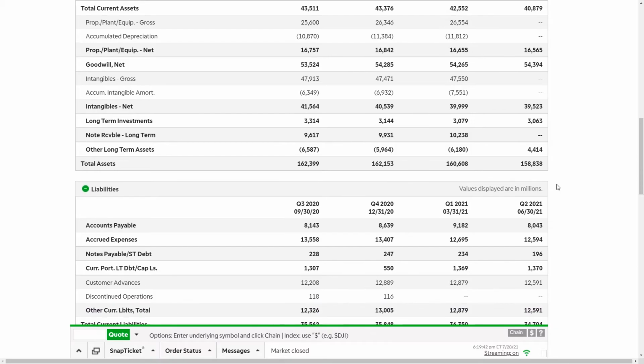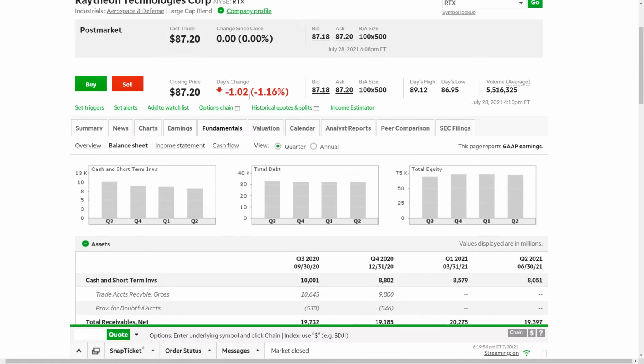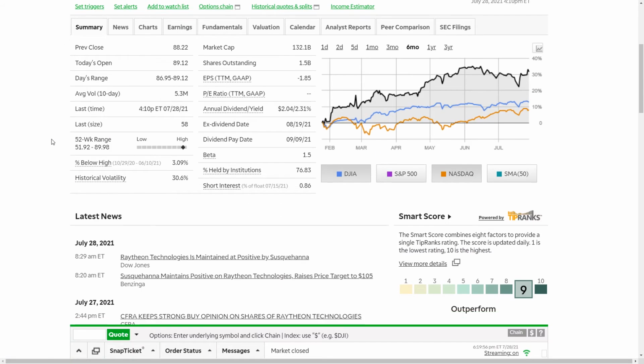So if you look at their capabilities, they have well in advance enough money to be able to handle any potential issues or concerns. And you can see that again, just kind of going down the list of more than $8 billion cash on hand, and the company continues to do very well.